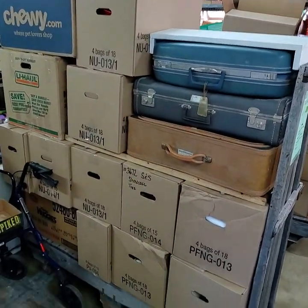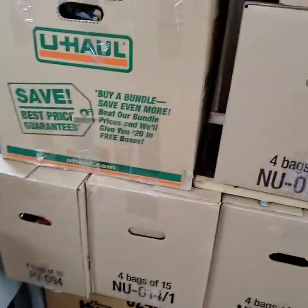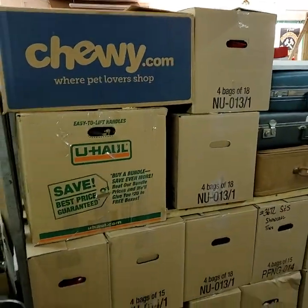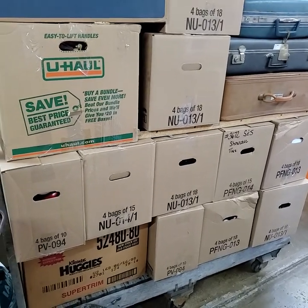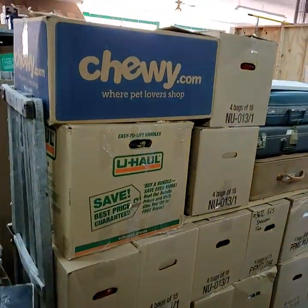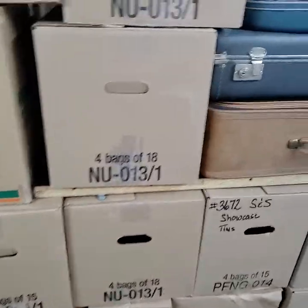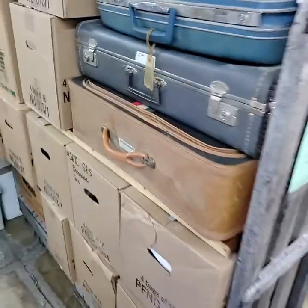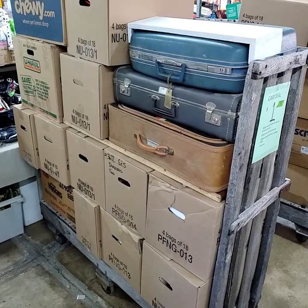Look at all that stuff, guys. Holy cow. 1, 2, 3, 4, 5, 6, 7, 8, 9, 10, 11, 12, 13 huge boxes plus 3 suitcases that are full, he said. They filled them up. What's the sense of putting them on there empty? That's going to be the cart deal, guys. That marks the end of the auction. Must take everything on the cart but the cart.